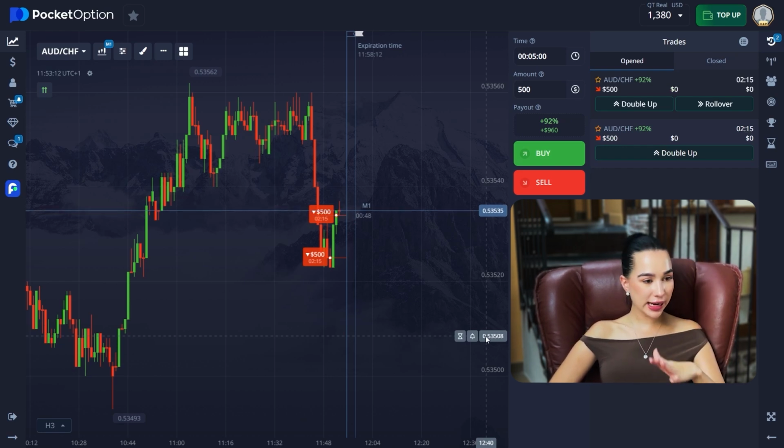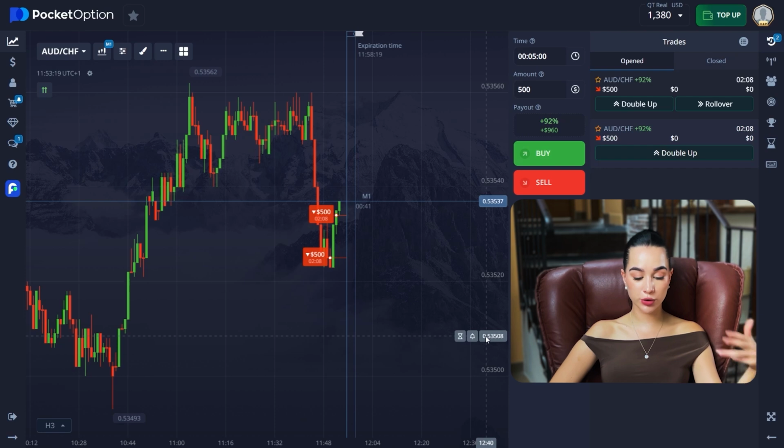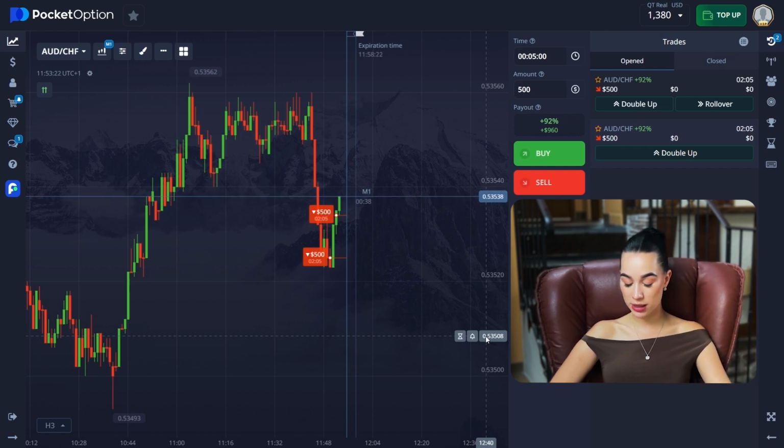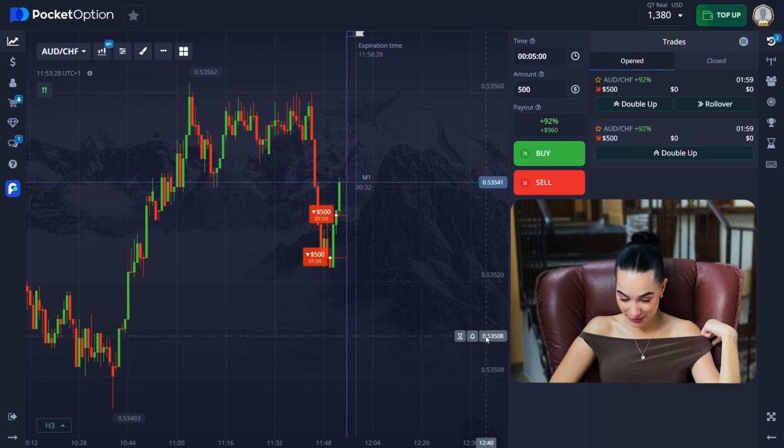So guys, I really advise you, if you want to start trading, please learn the basics: technical and fundamental analysis, support and resistance levels, money management, catch-up system. Our trade is not going well right now. I'm trying not to look at it, but at the same time, I see all of this.